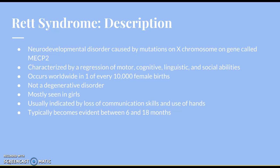The description of Rett syndrome: it's a neurodevelopmental disorder caused by mutations on the X chromosome on a gene called MECP2. It's characterized by a regression of motor, cognitive, linguistic, and social abilities. Rett syndrome occurs worldwide in 1 of every 10,000 female births, but it's not a degenerative disorder, and it's mostly seen in girls. It's rarely seen in boys.